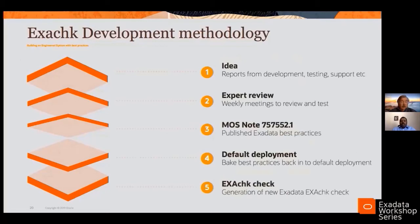ExaCheck is constantly being updated through a continuous weekly feedback cycle. Feedback is received from development, support, product management, and new release testing. Concurrent with updating the health check tool, the changes are also published in the Exadata Best Practices Oracle Support Note 757552.1. The Autonomous Health Framework is a major innovation focus for Oracle. Traditionally, you would see Autonomous Health Framework and ExaCheck new releases probably around 3 times a year. Recently, new versions have been released much more frequently due to all the Autonomous Health Framework innovation that has been ramping up.